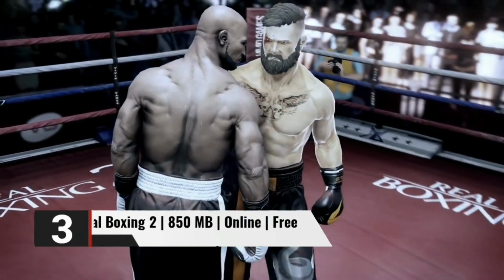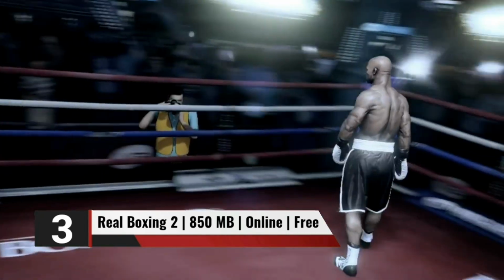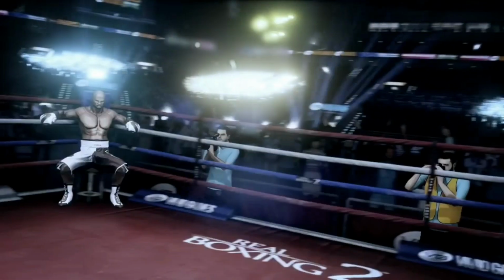Real Boxing 2, an online game with a size of 850 megabytes, available on Android and iPhone. Create and customize your own pro boxer in the 3D boxing game Real Boxing 2. In this game, you'll follow your fighter as they make their way from humble beginnings to the top of the boxing world. Of course, the journey won't be easy, and you'll have to face many other boxers trying to knock you right out of the ring.